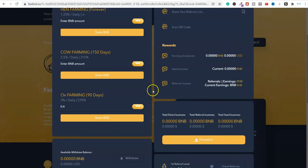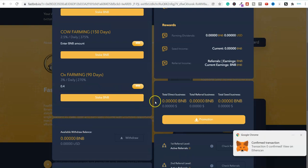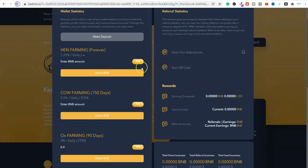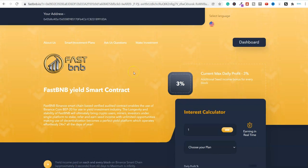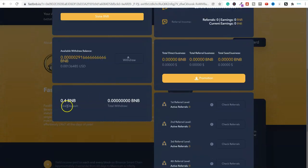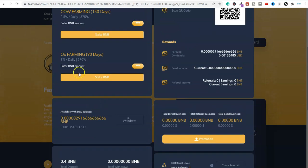Now let me scroll down the page and we'll just wait a second to see what happens, whether this refreshes or anything like that. Look, we can see confirmed transaction. Let me just click on here and now let me refresh the page, and click on connect again and dashboard. And if we scroll down here, you can see total deposit is 0.4 BNB. So that is now active on this platform. And from that, I can expect to earn the grand total of 3% daily. Sounds pretty good, doesn't it?